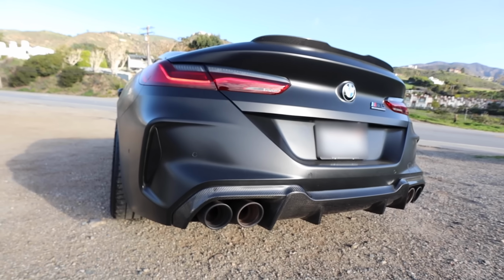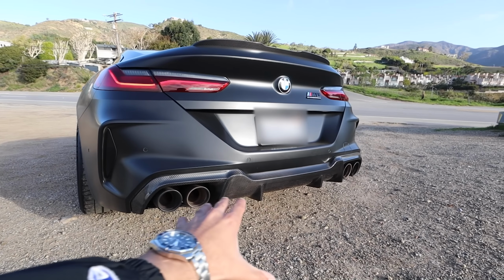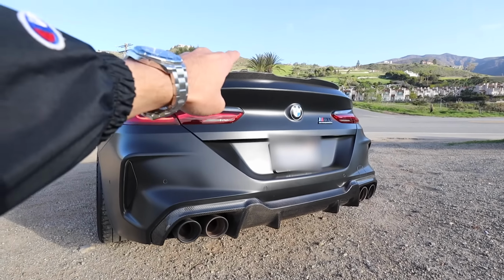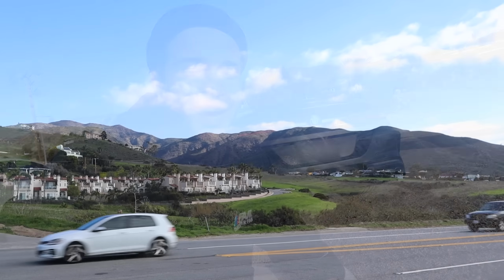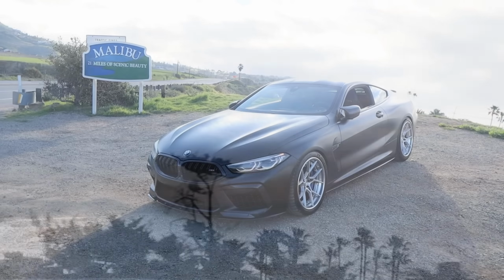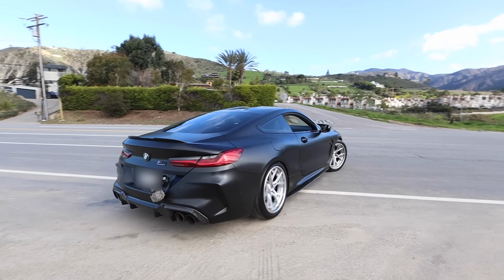But personally, my favorite is the rear end of this car. You can see this massive carbon fiber diffuser that matches the carbon fiber spoiler. This is an M8 Competition, and he does have a straight piped exhaust. My God, this view is insane. You got the mountains out here, the ocean right there, and you got the cars right here to match.